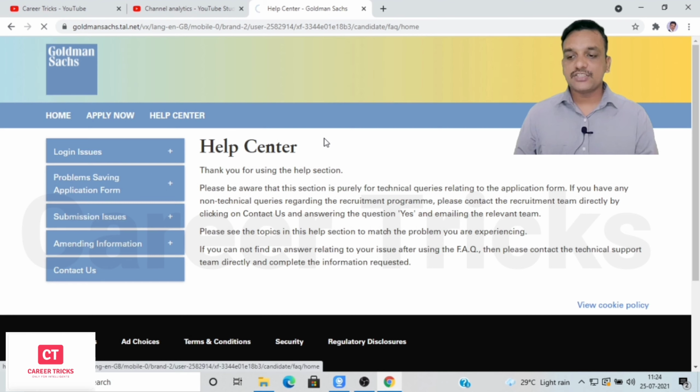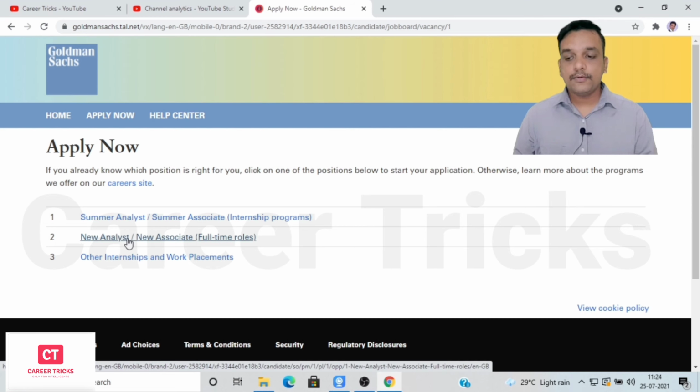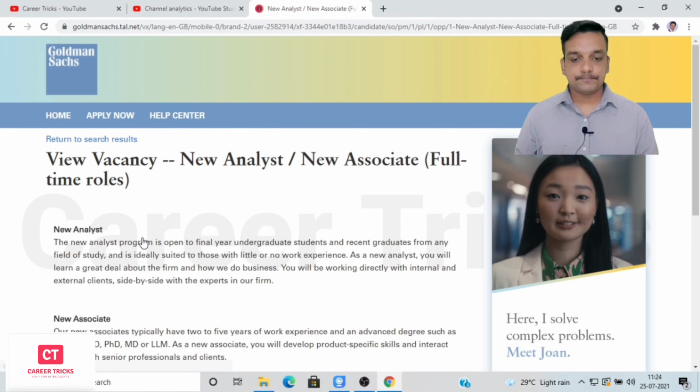I will go with the application, apply now. Once I go with apply now, you will get this page. In this page, there are 3 things. One is summer internship program. If you are applying for summer internship, you click on this. If you are applying for a job, you click on this. If you are applying for other internships or work placements, you click on this. Here I am proceeding with the new analyst job, the full-time role, so I'm clicking on that, and I will show how the process will be. The same process will be carried out for internship also.